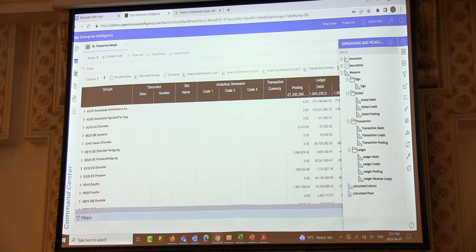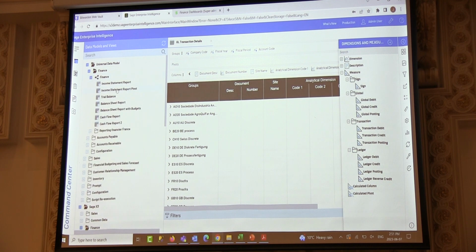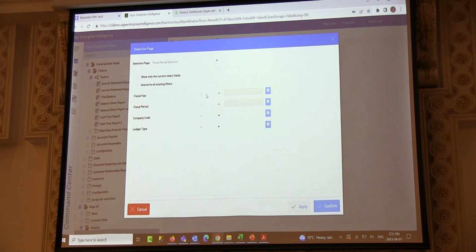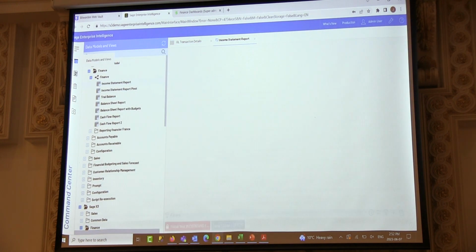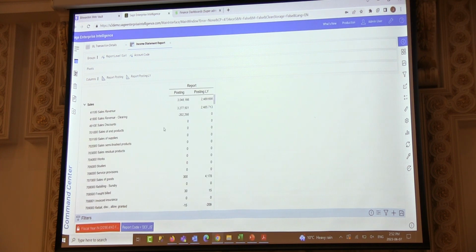I'll show you another example of something more complex as a report. Let's go into universal data model and open the income statement. This is another neat feature that we can also set up for these reports, where we can clearly define the parameters that we are looking for to filter on. So I'm filtering on 2018 as my fiscal year. My fiscal period, let's say it's 5. And then I see the data for the same selection that I made in this report here.